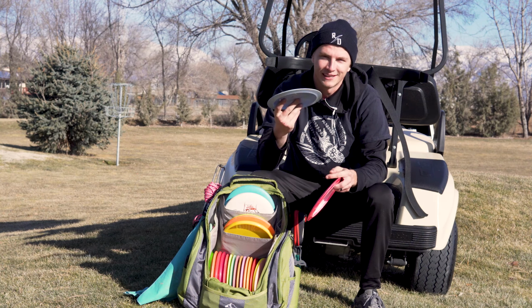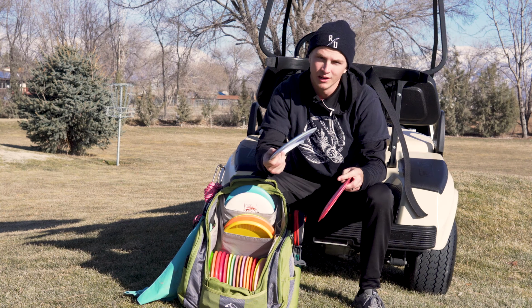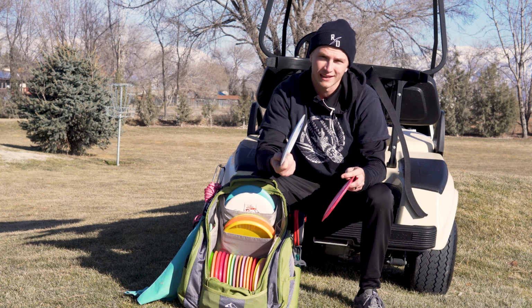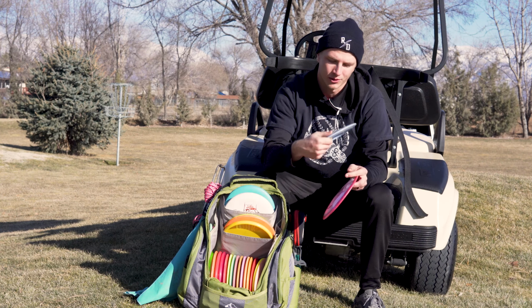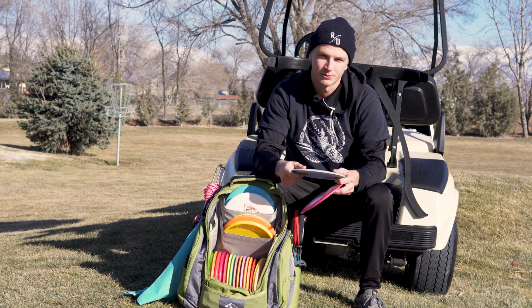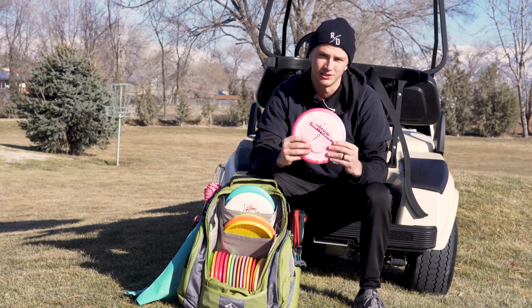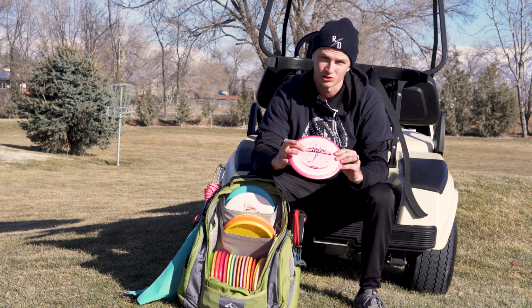And then I have my Garrett Gerthy Emperor, which is a very domey run that glides forever. I like this for a big backhand or my forehand. Throwing it on a big flex shot is a lot of fun, and it just keeps flying. It just glides forever. And then my last driver is my utility driver, which is my Calvin Heimberg Destroyer.